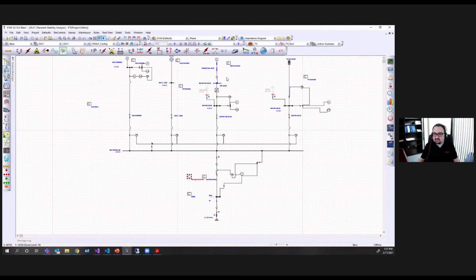But I think the question is more about this time domain load flow analysis. And you saw that I just ran the simulation and it took less than 2 minutes to run for 24 hours. It is not that much time. It is very fast.